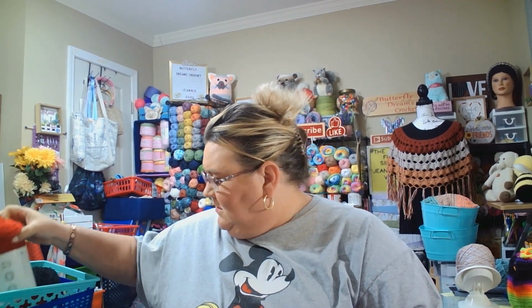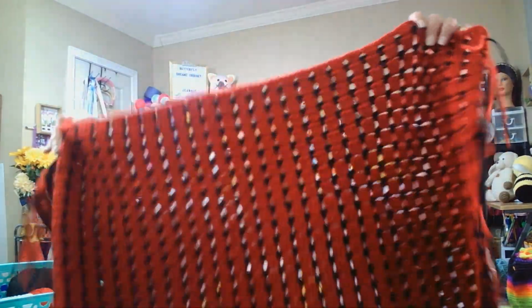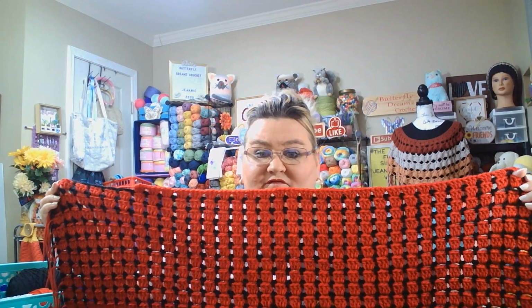I was using Premier Basics in the red, and I was using the Caron 1 pound in black. I didn't want to order from Premier, because I would have ended up spending $75 to get free shipping. And I didn't want to do that. So I got one more skein of the Premier Basic in red, and I got plenty of the black in the Caron 1 pound. I'm going to finish this as far as I can with those. And I'm going to give this to her anyway, and it could be like a little lap gown or something for her. Or she can use it at home if she wants to.